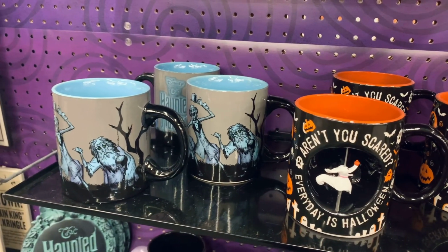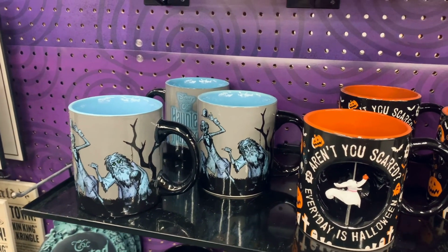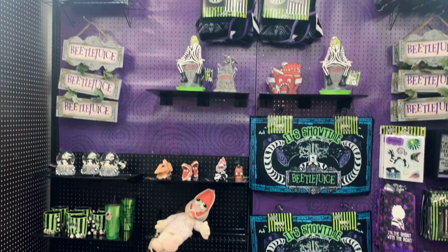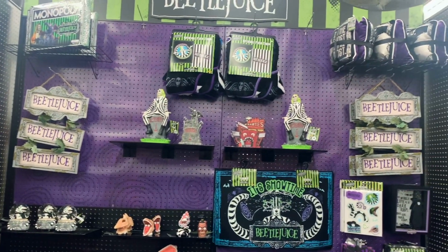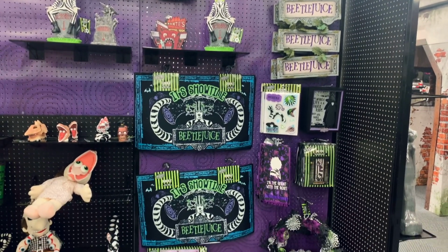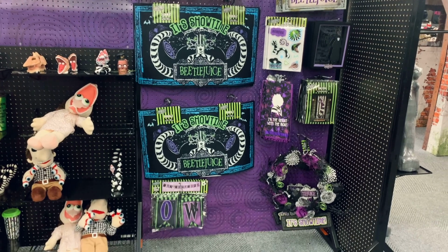It wasn't like a neon light or anything. And more mugs. I think if Spirit's good for one thing, it's good for giving you mugs for what you want. Lots of Beetlejuice this year. A ton of Beetlejuice. I want to say I saw 2 different sections that were dedicated just to Beetlejuice.